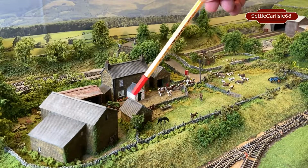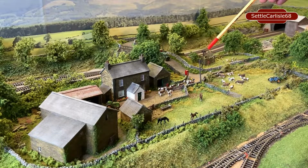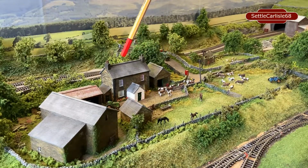Then I added this small stable building here, and then you can probably make out in the distance this derelict building, which I put in there quite late in the diorama process. After going on the Settle and Carlisle line, I spotted one in a field and thought that would look quite good. So overall it's come together well, I think. And the five buildings are all scratch built. I've never scratch built any buildings previously.